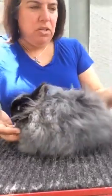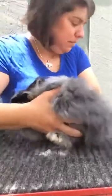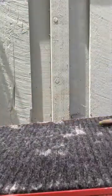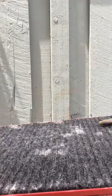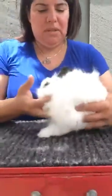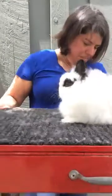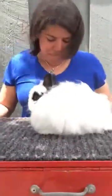So I'm going to compare her to her sister. I'll get her out. So I'm getting this one out. Oh, the table's a little uneven, a lot uneven maybe. Sorry.